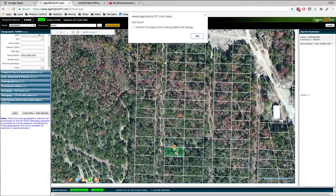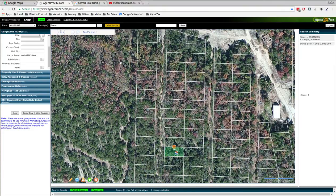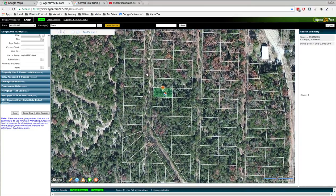There might be like a two-track that goes in here. It does a little jog right there and down. It looks like another one over here too. Sorry, I'm just looking at the map. Sometimes I look at maps, I space out.